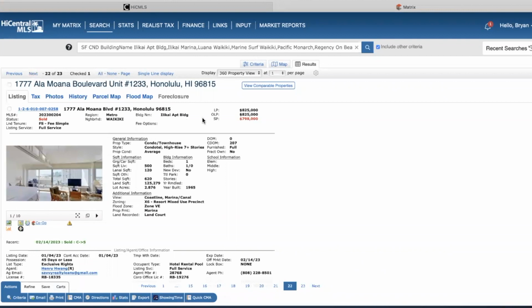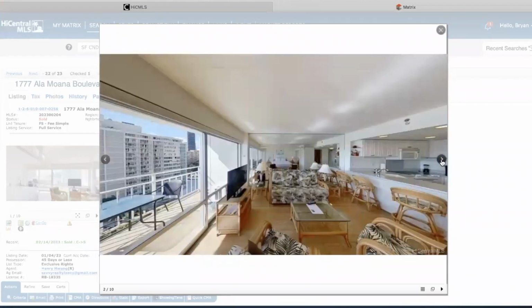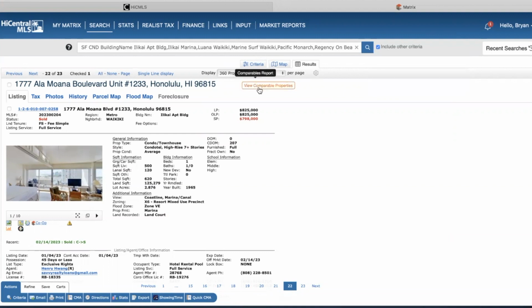And here's just an example. Here's an Ilikai with ocean view, listed at 825, sold for 798. If I was an investor, I would rather have bought this unit at 798. It needs to be updated, but I love these views. This is the Ewa westerly views. I just like this viewpoint from the lanai. Historically, for the most part, Ilikai ocean view units have always sold around 800,000. There've been a couple pushing the $900,000 range, but in the past, city view units have always sold below 700,000. So again, back to that, 770 is pretty remarkable.